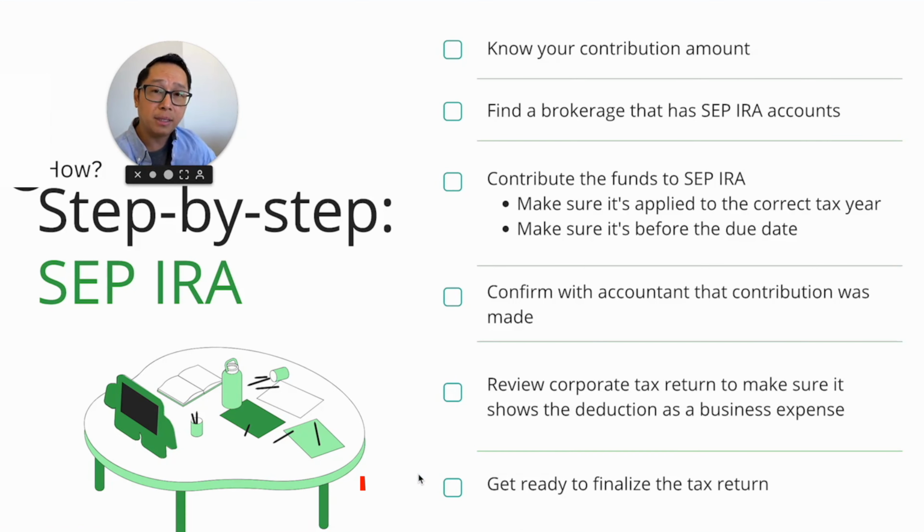The last step is to get ready to finalize the tax return, because usually the last step is where the accountant's waiting for the client to confirm if they're contributing. So once everything's confirmed and once you know that the deduction has been taken on the business tax return, then you're pretty much ready to file.